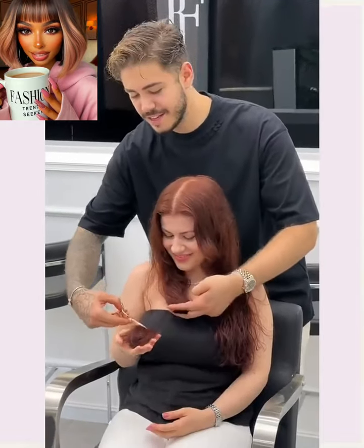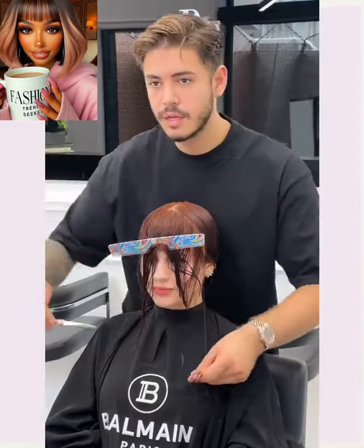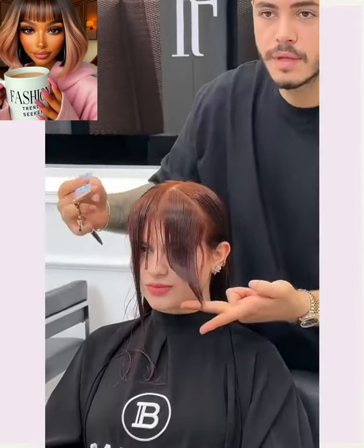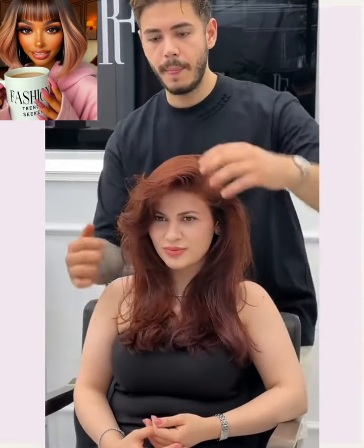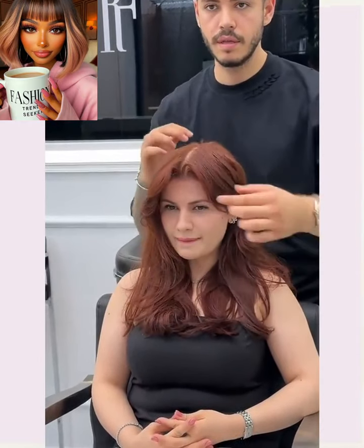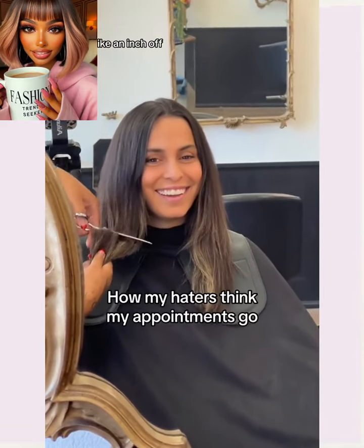All right, next up we have someone, she has this gorgeous reddish brown hair color. If you guys follow this channel already, you know that I am obsessed with the red hues. So it looks like she's getting some layers here. Ooh, I just love her hair color. The layers look great, but I think the best part about her hairstyle is definitely the color.